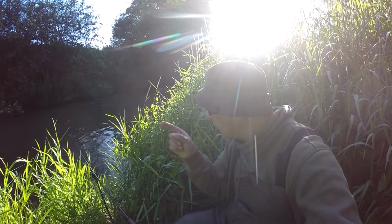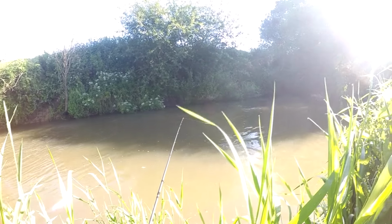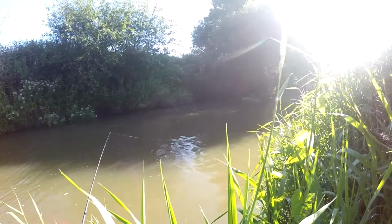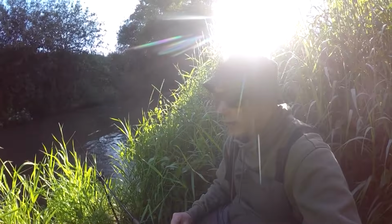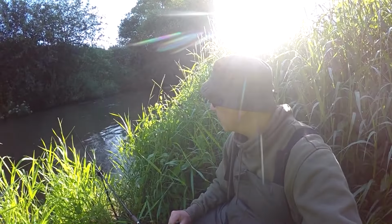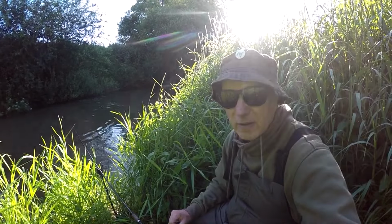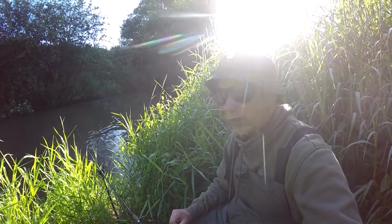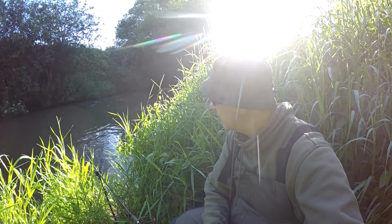I'm still getting the odd little pluck on the tip. So there is still fish about. It might be small stuff there, but it's just a case of persevering. There's not many swims on this stretch, so I haven't got much of a choice. So I'll at least give this another hour or so, if not longer, and see what happens before deciding whether to move down the river or further up the river.